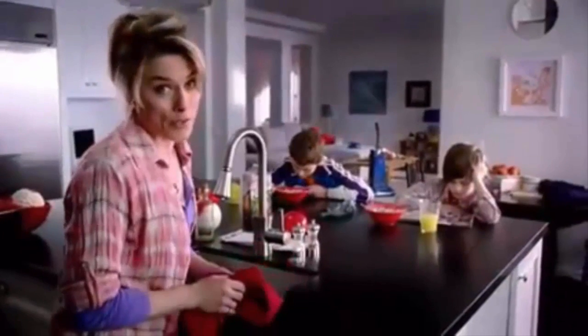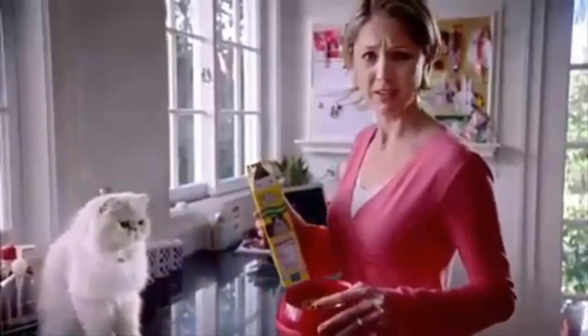I just leave the vacuum out so I can keep up with them. My cleaning day? It should be every day. What? I'm saving it for later.